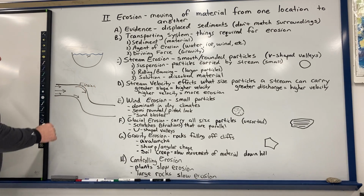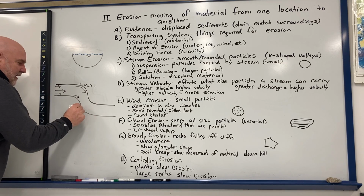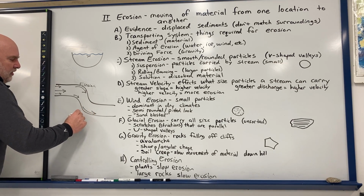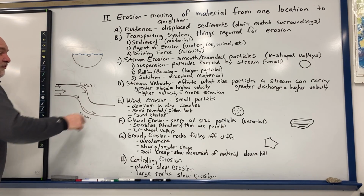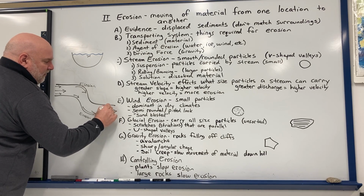Right? Just like right here. Now it's going around the bend this way. It's going to go faster on the outside of the bend. So right here, you're going to get more erosion. And then when it goes into the straightaway again, it's going to be fastest in the middle and then slower on the sides.